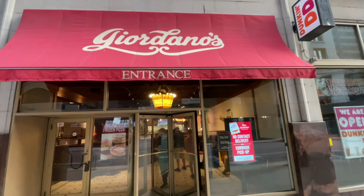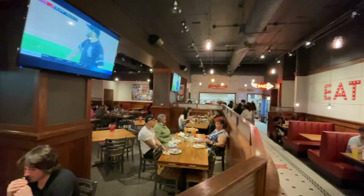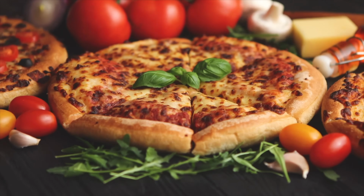This pizza is baked and it's deep dish with a thick crust. But there's other forms of Chicago pizza that's really popular here all across the city. We ate at Giordano's, but you can go on Yelp or TripAdvisor to get other recommendations.